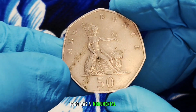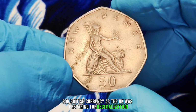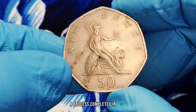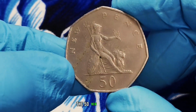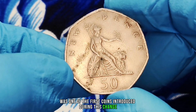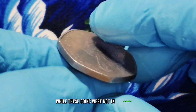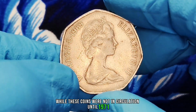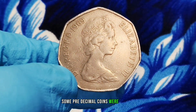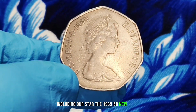1969 was a monumental year for British currency as the UK was preparing for decimalisation, a process completed in 1971. The 50 New Pence coin was one of the first coins introduced during this change, replacing the old shilling system. While these coins were not in circulation until 1971, some pre-decimal coins were minted earlier, including our star, the 1969 50 New Pence.